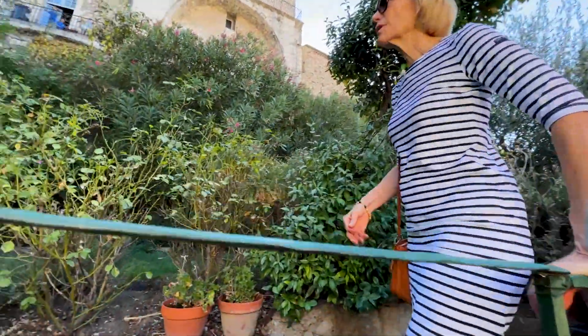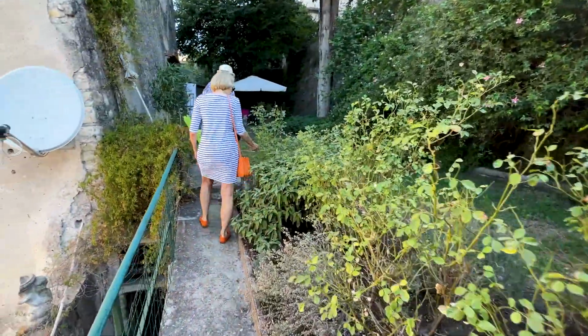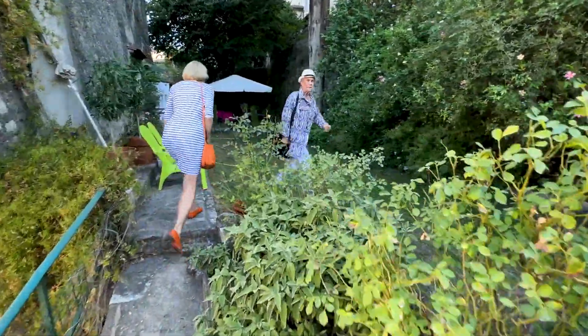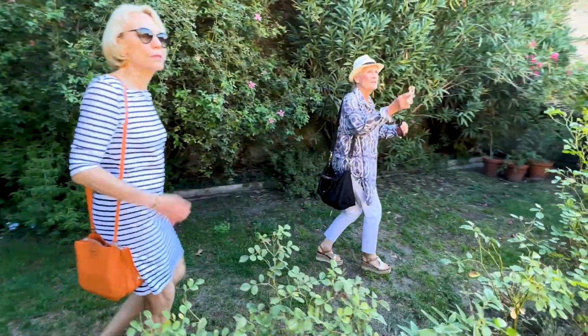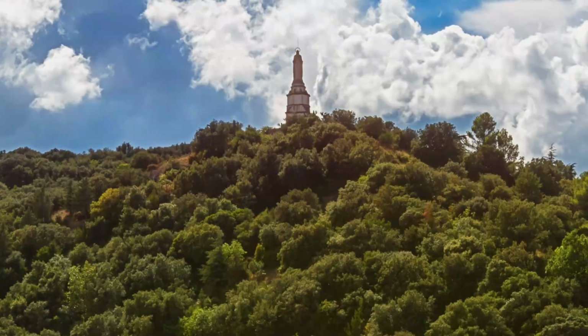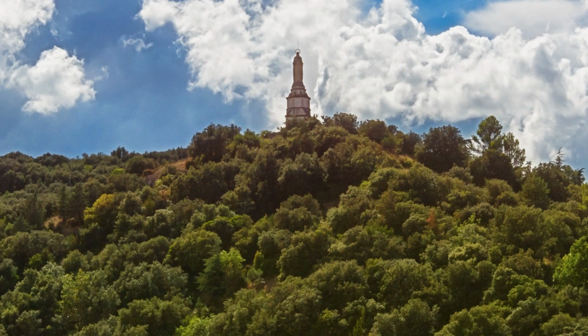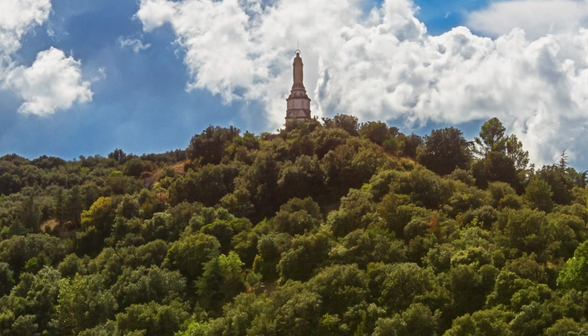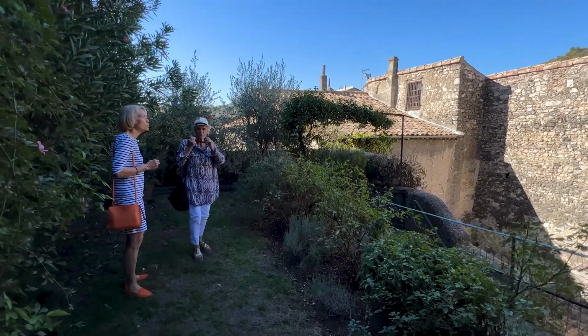Garden's very, very dry. Oh, yeah, very dry. Still, your plants look healthy. If you come here, you can see the Virgin of Vivier, the Madonna. Oh, I see. And then guarding you, you can see through the olive trees, you can see the Archangel. So this is my garden.